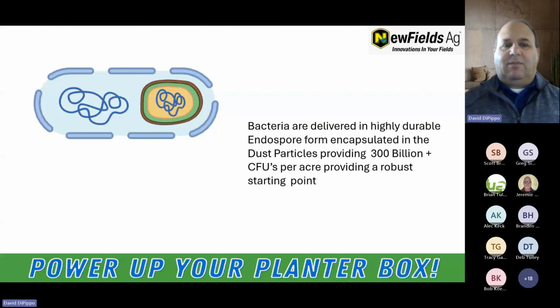We're delivering the bacteria encapsulated in the dust particles, forming the product, and we're providing over 300 billion CFUs per acre. That's really important, to have high colony forming units. That's what CFUs are. That gives the consortium a good chance to start growing and having dominance in the soil, so that they're the main bacteria that are going to be working to colonize the roots of the corn plant and to deliver the results you're looking for.